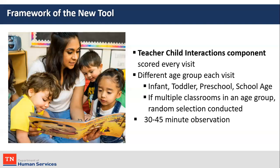Examples of items in the teacher-child interactions component include enriching conversations between educators and children, opportunities for play with children, and the use of a variety of materials to extend the learning. While this is only a brief list of what is included in this component, we encourage educators to attend Module 2 of the new Monitoring Observation Tool for an in-depth look at the teacher-child interactions component. Module 2 is also offered on the Tennessee Child Care Resource and Referral website on the 10-step training calendar for infant-toddler educators as well as for preschool and school-age educators.